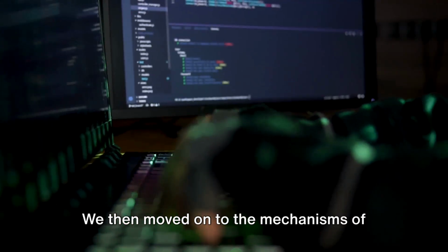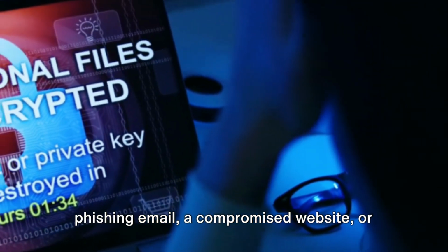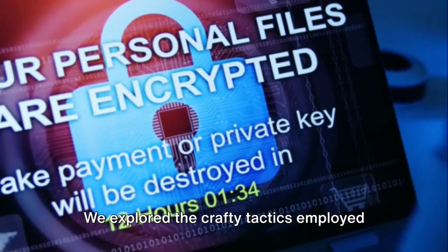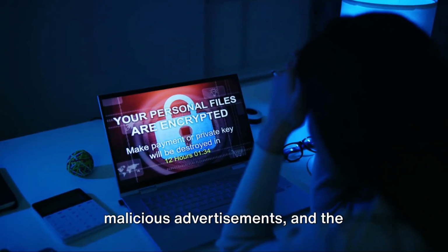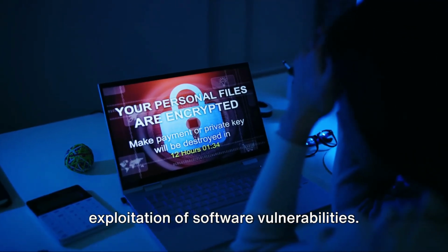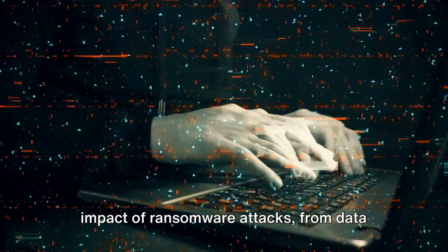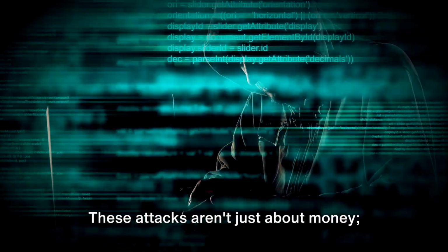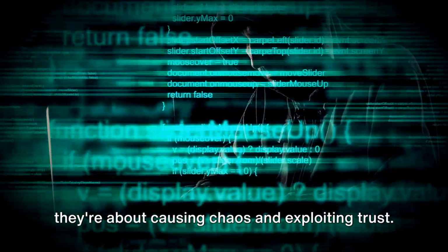We then moved on to the mechanisms of these attacks, highlighting how they often begin with the innocent user interacting with a seemingly harmless element, a phishing email, a compromised website, or a malicious download. We explored the crafty tactics employed by cybercriminals, including deceptive phishing emails, drive-by downloads, malicious advertisements, and the exploitation of software vulnerabilities. From there, we discussed the devastating impact of ransomware attacks, from data loss and financial extortion to reputational damage and operational disruption. These attacks aren't just about money, they're about causing chaos and exploiting trust.